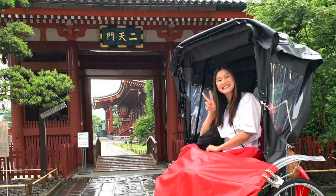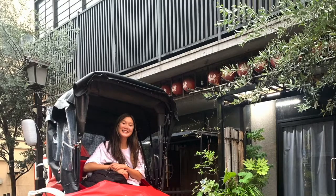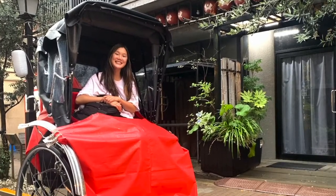When I got out, I immediately saw the Kaminarimon gate, and I was like, wow, I just felt so good. This guy saw me looking around with all my luggage, and it was these two guys in black rice-hat looking things, kind of like a head umbrella. Basically they were rickshaw drivers, and they were showing me the map. This guy said, if you want to do a rickshaw, I can take you to your place with all your luggage and show you around.